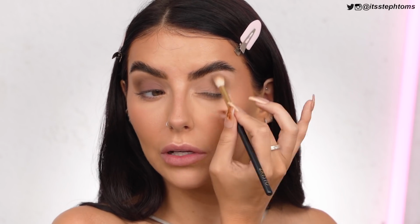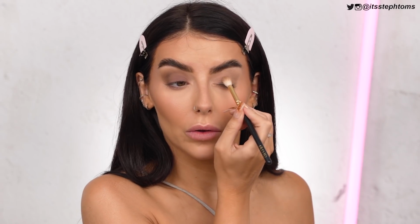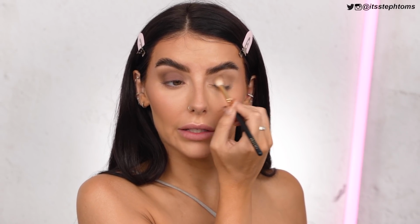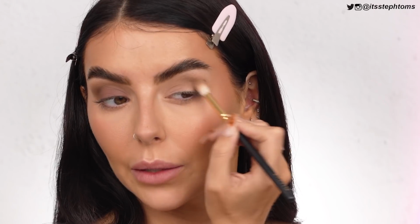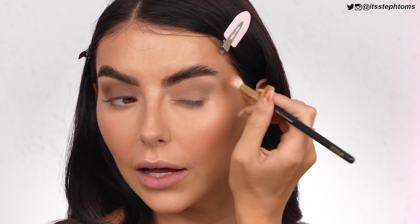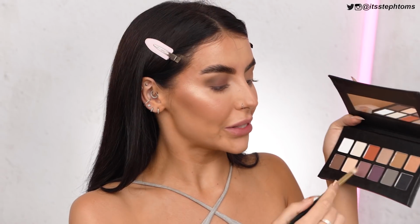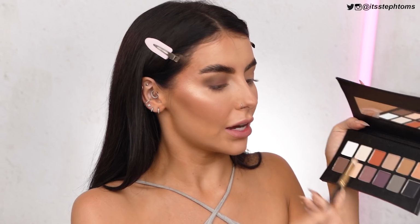So yeah, I literally just put a load of that shade through my crease. And then just to warm it up a tiny bit, I took literally the tiniest amount of this shade here and just blended those two in together. And basically I'm gonna do a sort of reverse cat eye kind of situation again because I feel like I've gotten a bit better at it since. To help me with that, I'm literally just gonna be flicking the eyeshadow up almost to the tail of my brow. Then I'm just gonna be taking this shade here, the tiniest little amount.